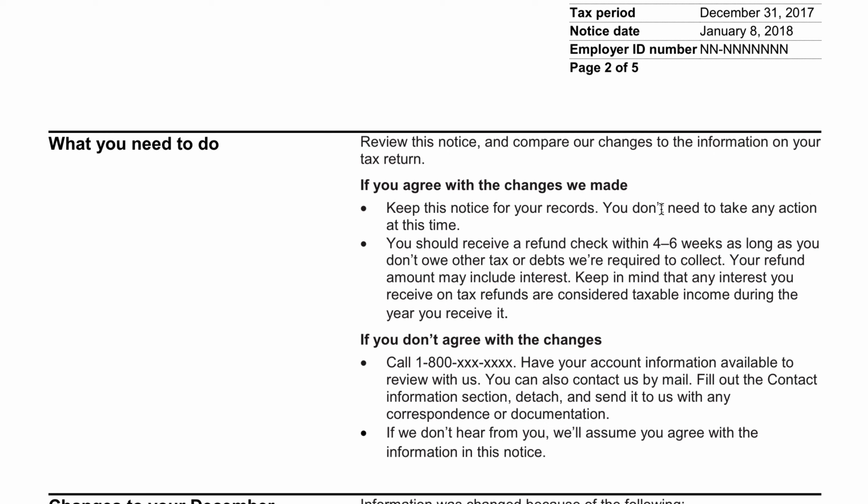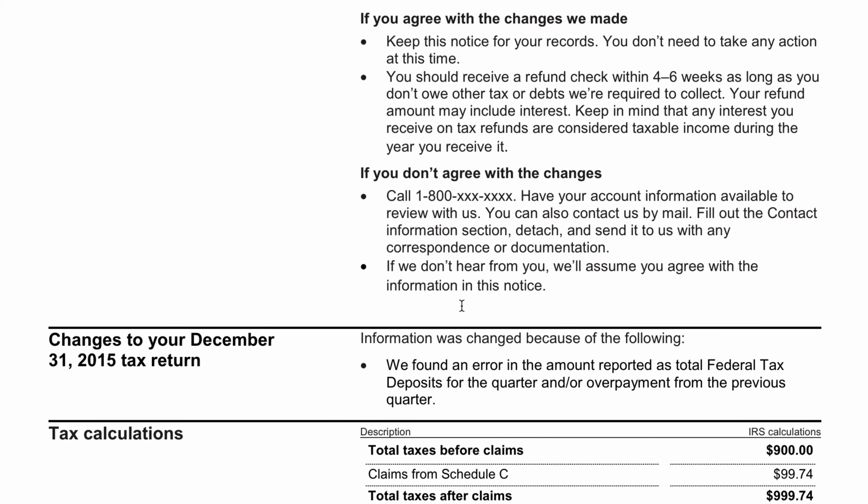if you don't agree with the changes, then you would call the 800 number, contact the IRS. You would go over your account information and then determine your next steps from there. So if you don't do anything, then the IRS is just going to assume that you agree with the information in this notice. And at least in this example, they'll just proceed in issuing the refund and assume that it's fine.